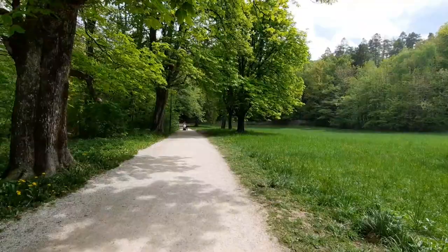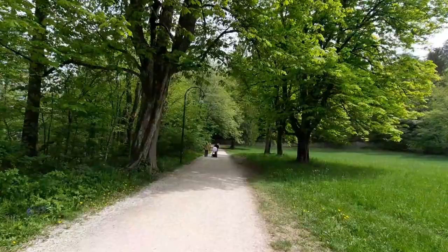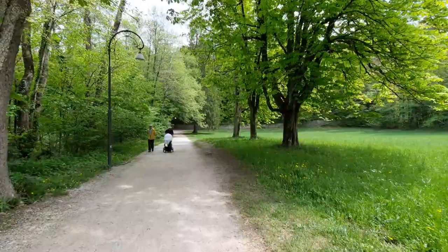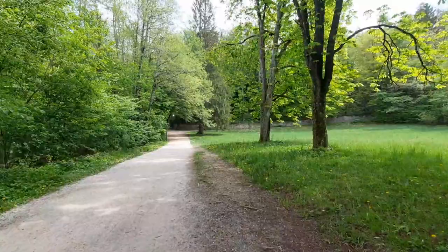So, do you see that wall down there? That used to be the residence of the former president of Yugoslavia, Tito, until 1980, when he died. This was his residence, and this part of the shore was closed to the general public. And now you will see how it looks like. Well, it's nothing special, just a wall.